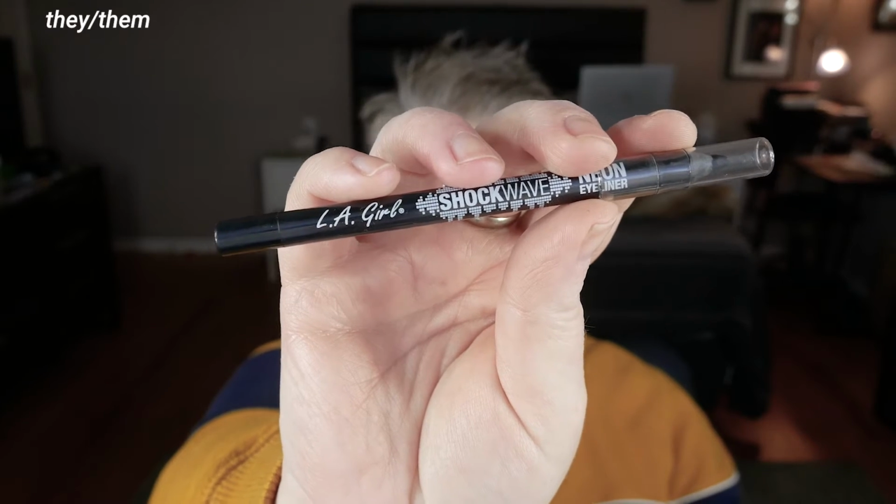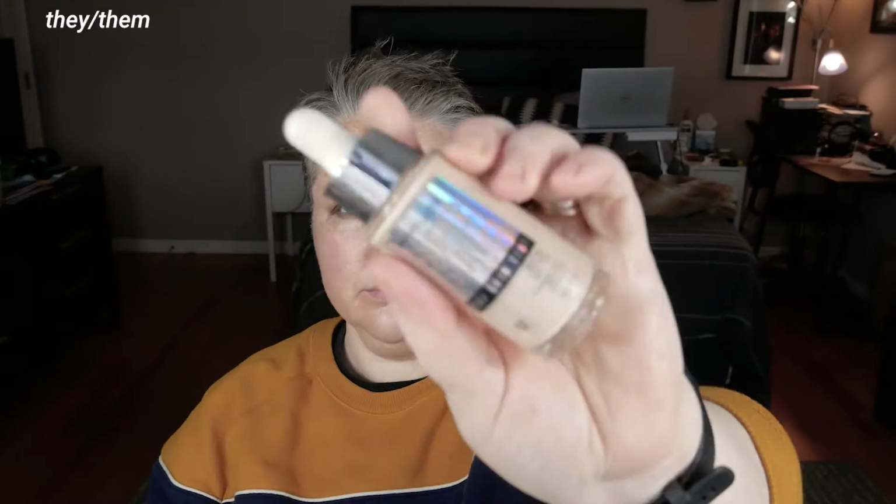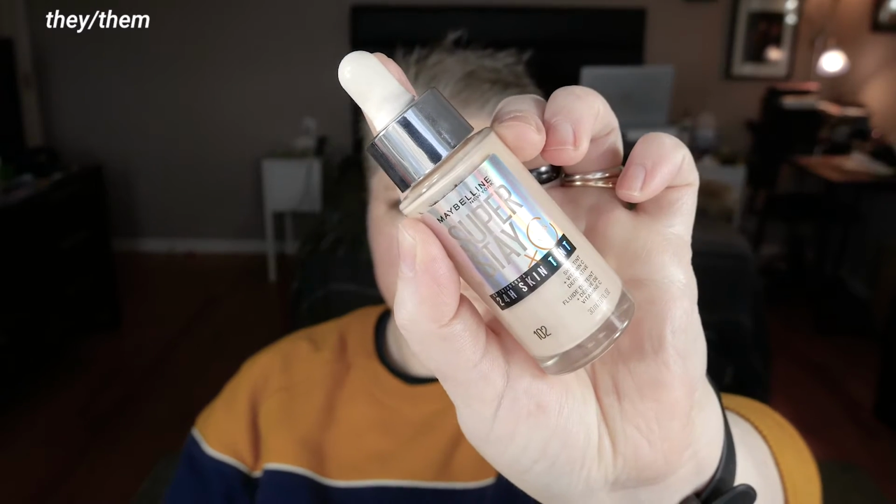I do tight line most days. I like this LA Girl Shockwave liner. It doesn't transfer too much, but my left eye waters a lot, and so it will kind of transfer down underneath my eye because of that. Nothing is perfect.